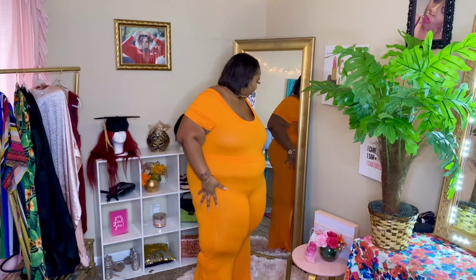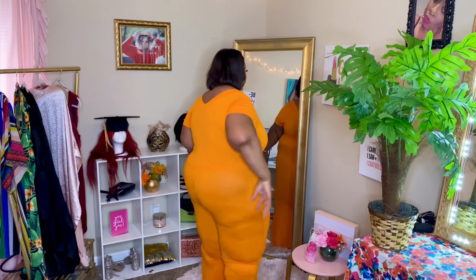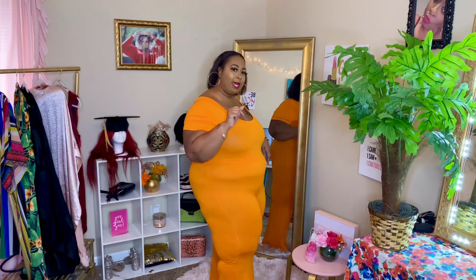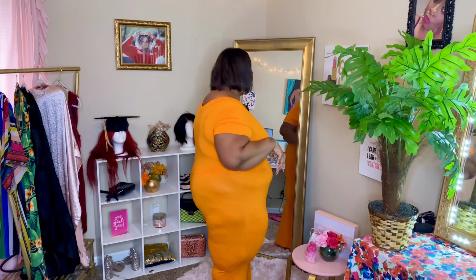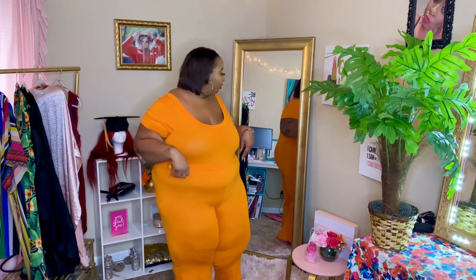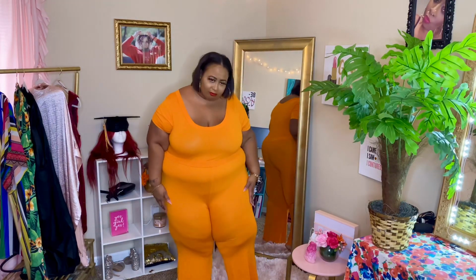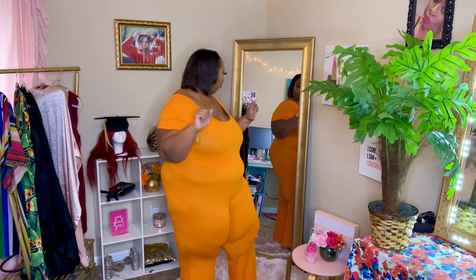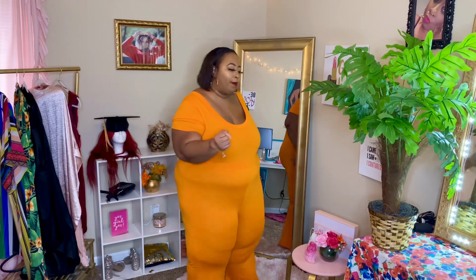Yeah, it's cute. It has some give to it. It has a zipper in the back. So yeah, I would most definitely wear a shirt or even a sweater, because you know it's fall. By the time this video is posted, it's fall. So a shirt around the waist and even some boots. Tuck these pants in some boots. It's a look. But I love the color. What y'all think about Gumby?